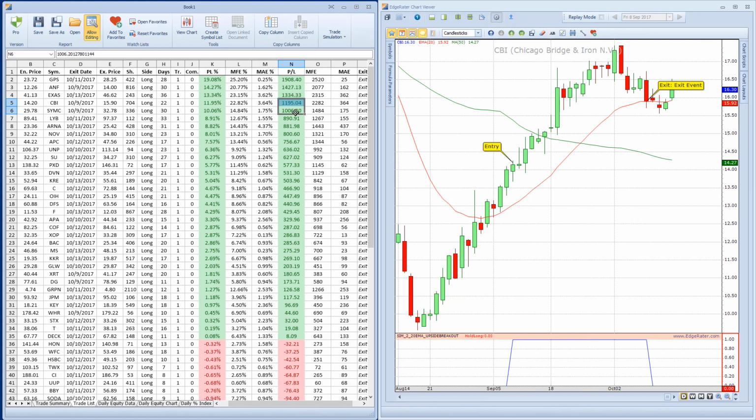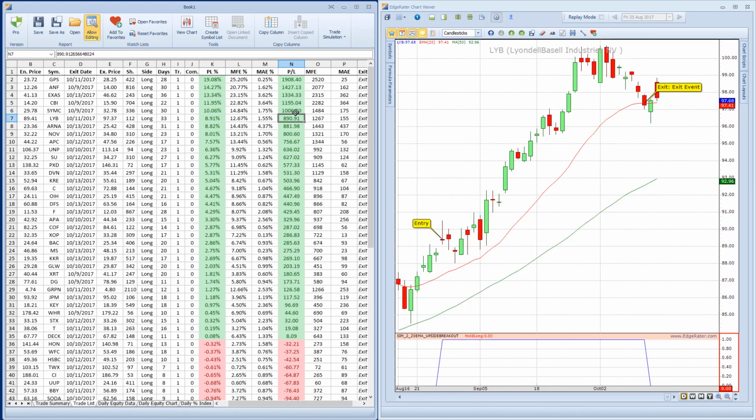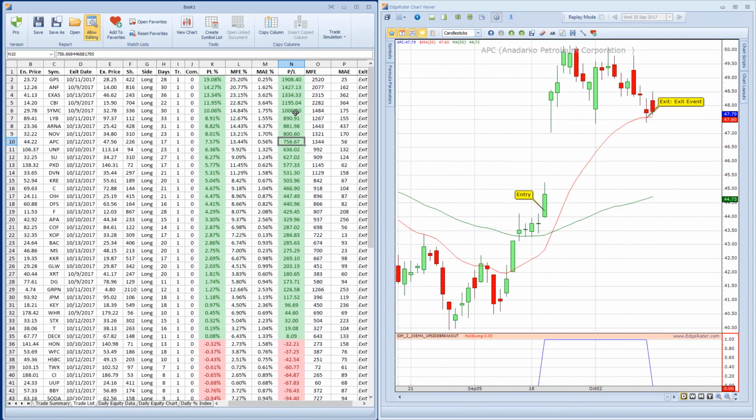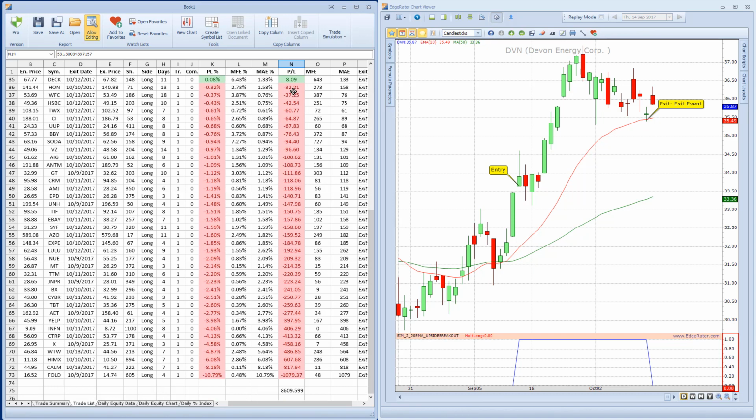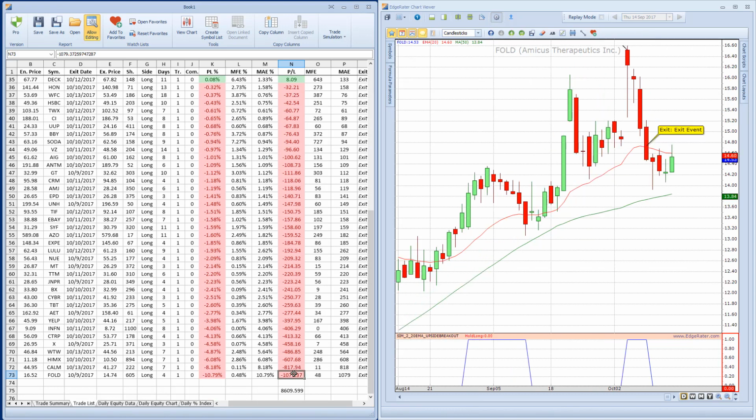And we'll just come down through the list. So Chicago Bridge and Iron, and so on. So some quite nice gains here, and then we'll take a look at the losing trades. And so the biggest losing trade was Fold, and you can see why that was a loser.